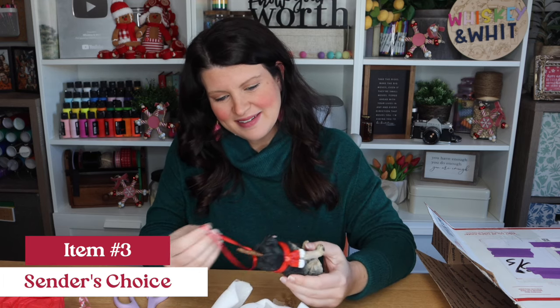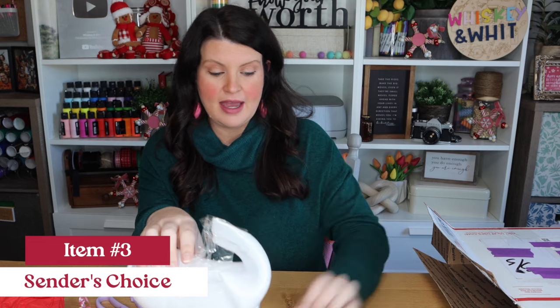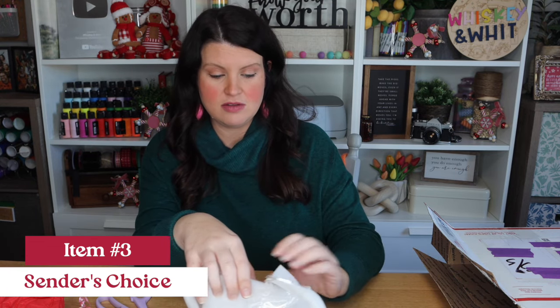Oh, how cute! Well, I have to do something with my dog. I have a black lab rescue, so he looks like a puppy even though he's almost 8.